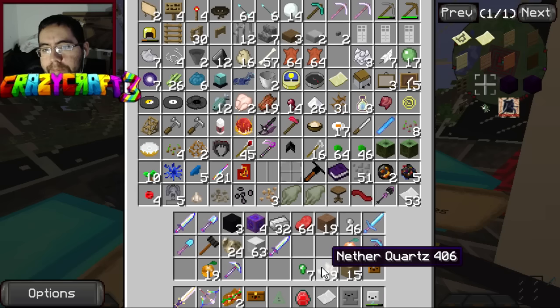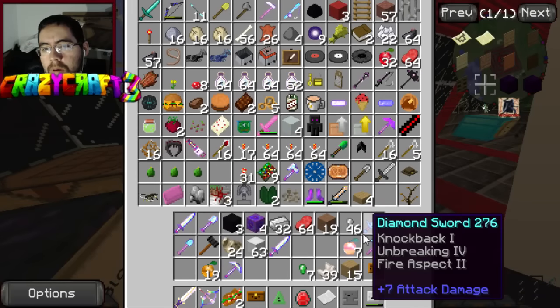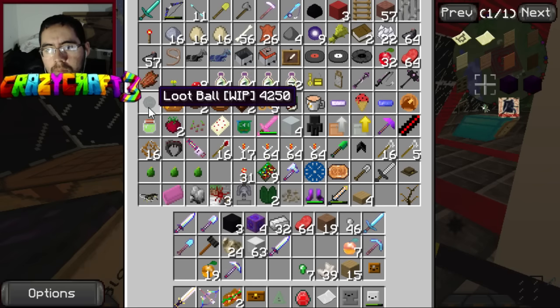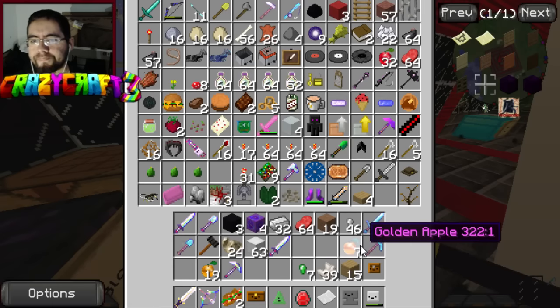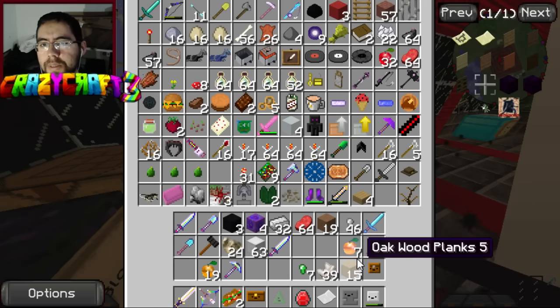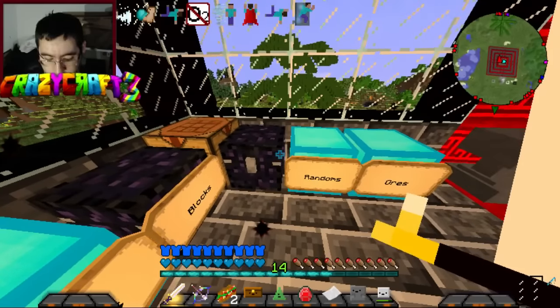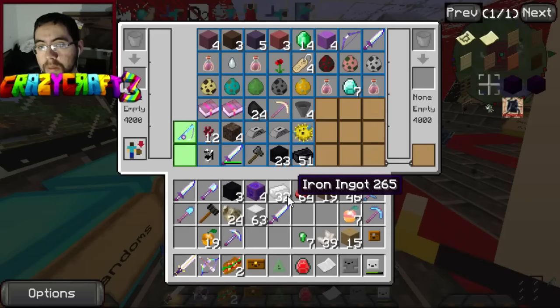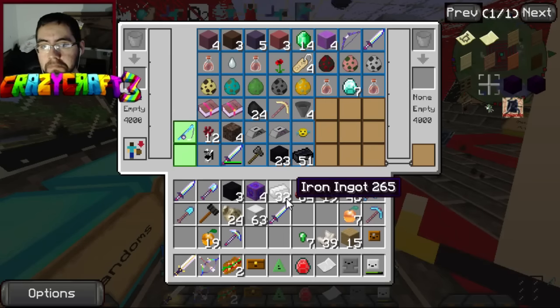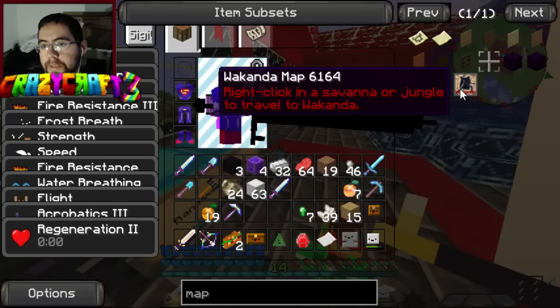Didn't I pick up compasses before? What the hell? It has animation. What the hell? So I don't got a compass. I might have one, but I don't know where it is. Is it on me? No compass. So I gotta work on that compass too.